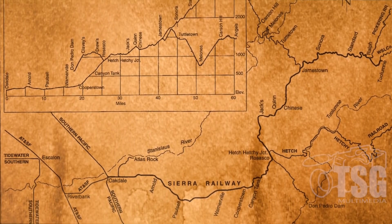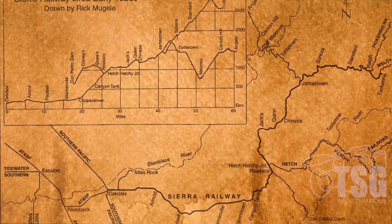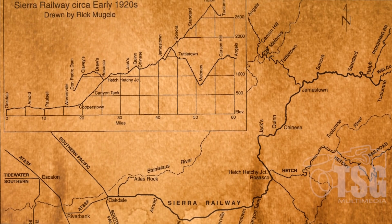I've been a fan and modeler and student of the Sierra Railway since I first moved to California in 1973. The Sierra Railway was built starting in 1897 in Oakdale, in California's Central Valley, where it connected to the Santa Fe and Southern Pacific. It built eastward across the flatlands and then up into the foothills of the High Sierra in Tuolumne and Calaveras counties.